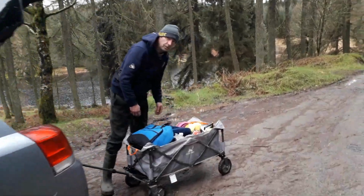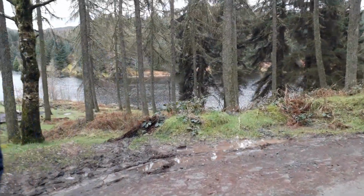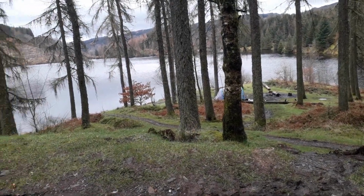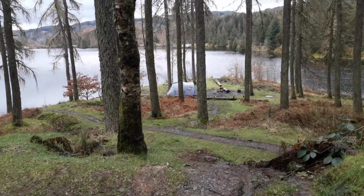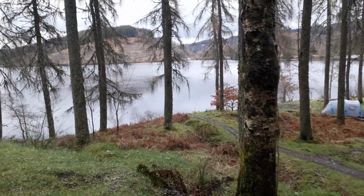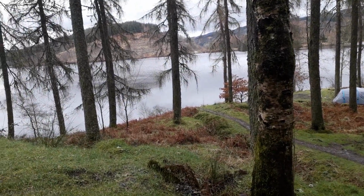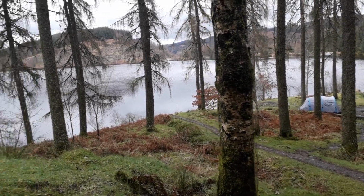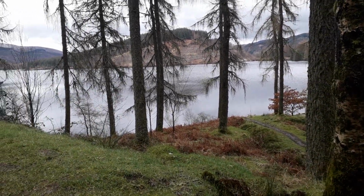I think the last time I was up here was last summer, in the middle of midge season. It was an absolute nightmare, and I had a group with me and they were really pissed off. What we found is that Smidge, the soft day, seems to work for us, aye.